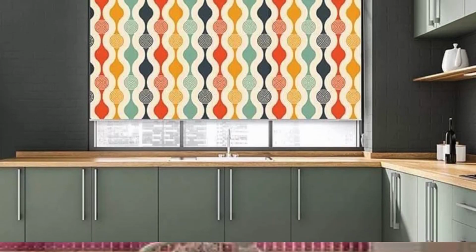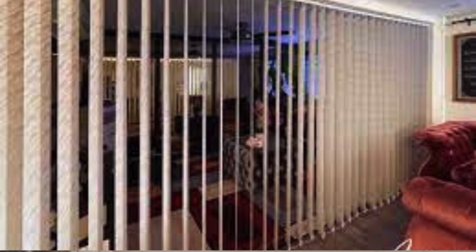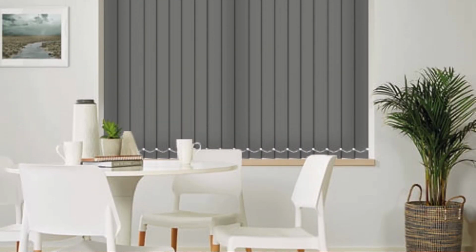Vertical blinds are not just a window covering, they are a design element that can transform the entire look and feel of a room. With their ability to seamlessly blend into any decor style, from contemporary to traditional, vertical blinds offer endless possibilities for enhancing the beauty and functionality of your space.